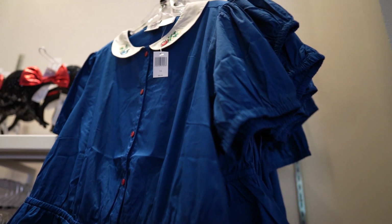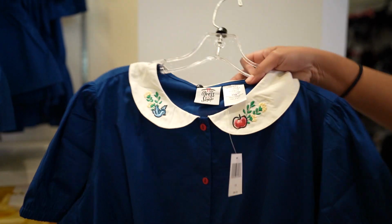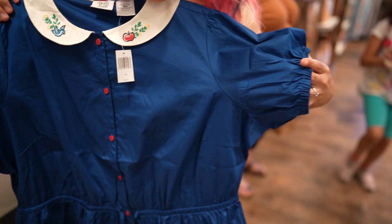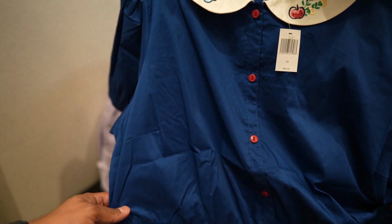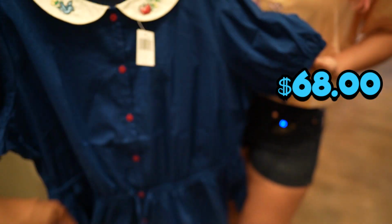Ooh, the Snow White peplum button blouse. I saw this and I thought of my sister. My little sister loves Snow White. We need to get this for your sis. This is cute. Look at the sleeve. That's beautiful. The buttons give it a nice red apple color. Oh my gosh, this is so lovely for $68. There's a drawstring to pull on the waist, so it gives you a little body shape.